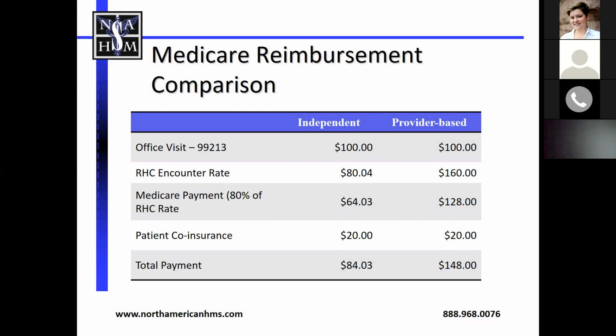And here it is right here. Here's just kind of a standard example of what a Medicare claim would look like. Of course, Medicaid's just going to pay the straight rate, generally speaking. But for a standard office visit of $100, we have a clinic whose rate is $80.04. So they have last year's rate still on this clinic, which is how these run. I'm not as accustomed to the controls on this presentation platform, but my easy math tells me that Medicare pays 80% of our rate. 80% of the independent rate is $64. Our patient's going to be responsible for $20 co-insurance, which is 20% of the charge. So on this patient, we're going to get roughly $84.